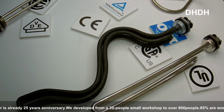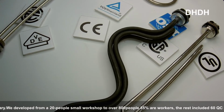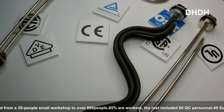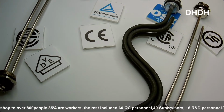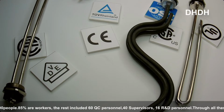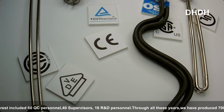It can be said that copper is a very good material, because compared with iron, stainless steel, and other materials, copper has better thermal conductivity. So under the same conditions, the copper tube will heat up faster in water.